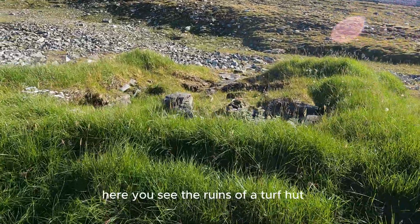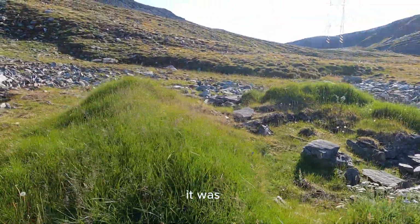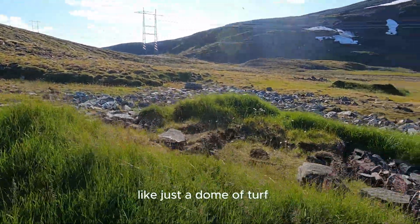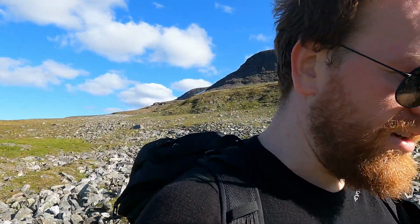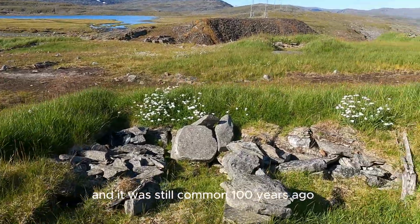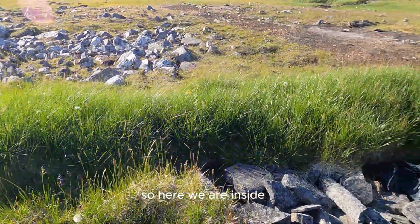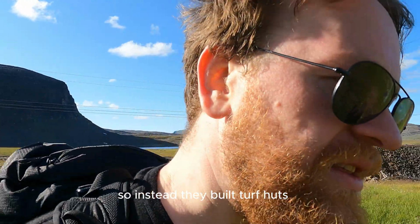Here you see the ruins of a turf hut. It was quite large. It was used for living in. It was just a dome of turf, almost like a hobbit house. It was the traditional way to live here. Well, since forever. For 10,000 years people have been living in turf huts, and it was still common 100 years ago. So here we are inside. We'd probably have had a few sleeping places and a fireplace. And it was cheap to build, cheap-ish. And many people preferred to live in these and not in the workers' barracks, because the barracks were a bit cramped, so instead they built turf huts.